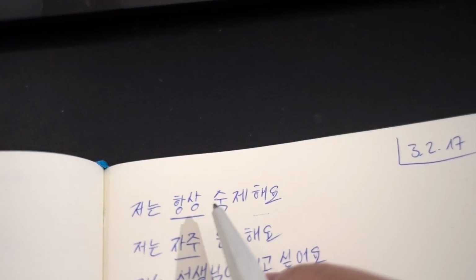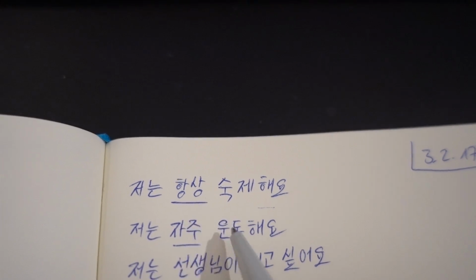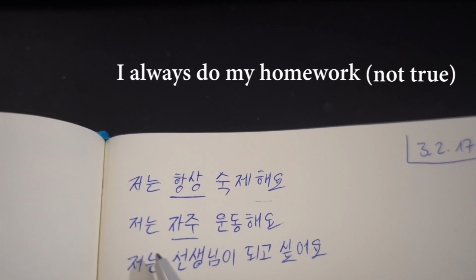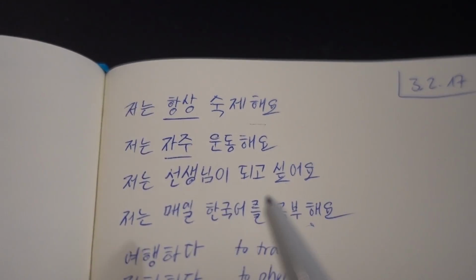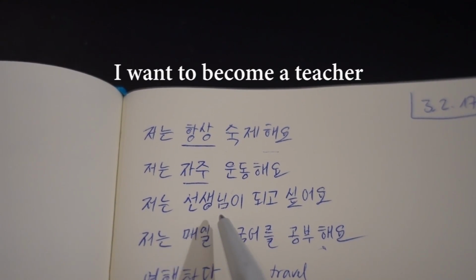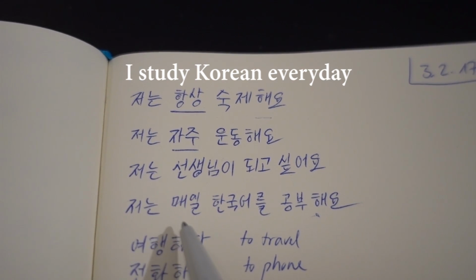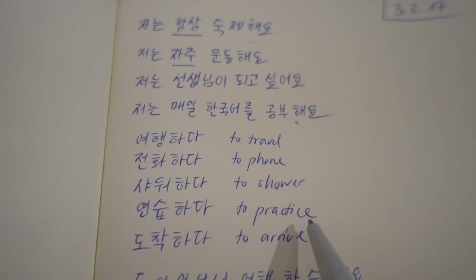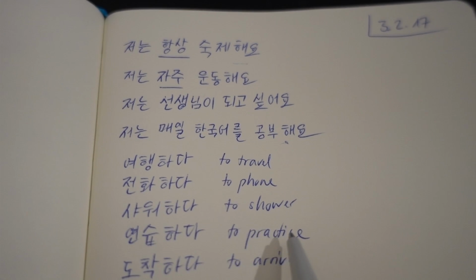So today I just did a little repetition. Adverbs such as 항상, always, or 자주. 저는 항상 숙제해요. 저는 자주 운동해요. Or sentences such as 저는 선생님 되고 싶어요. 저는 매일 한국어를 공부해요. Then a few 하다 verbs like 여행하다 and so on.